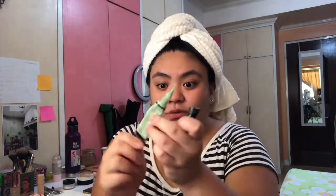para pag tinakpan mo siya ng regular concealer or ng foundation mo, hindi siya as red. Hindi siya as like inflamed as it looks like. You know what I mean? Yeah. So I'm gonna put that on. Oh gosh. This specific tube has been with me for a long time and it goes a long way.